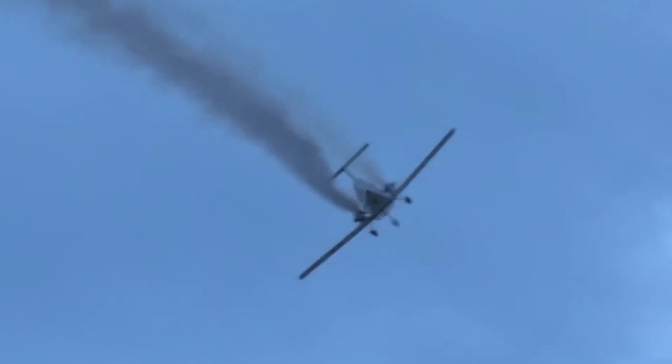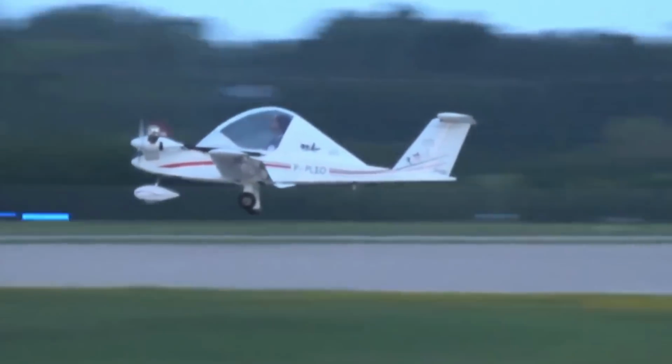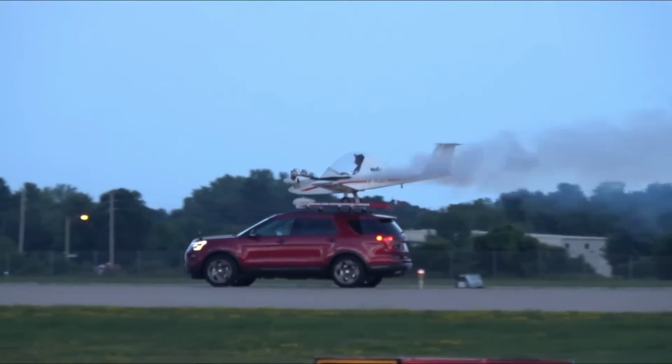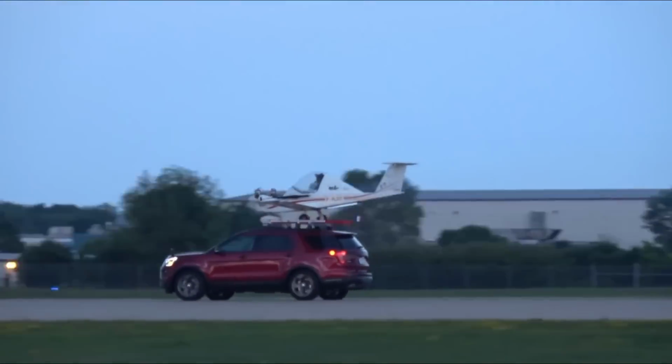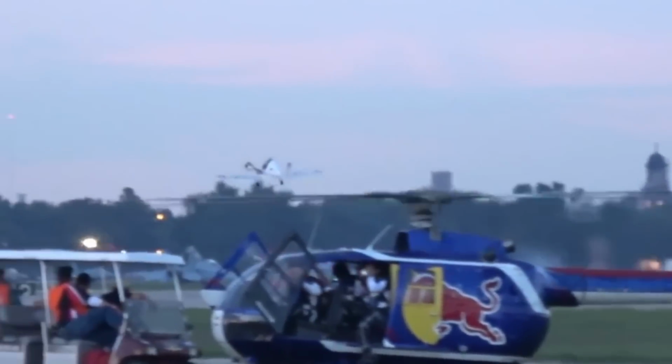It looks almost cartoonish as it zips through the air, but make no mistake, it's fast and very real. It's become a sensation at air shows, stunning crowds with its agility and sound. This is what happens when engineering meets daredevil curiosity.